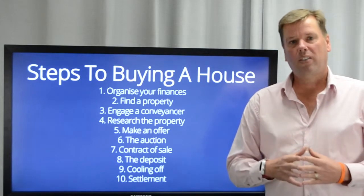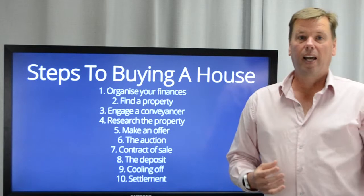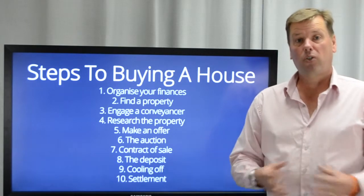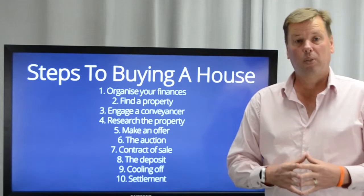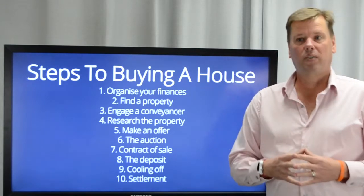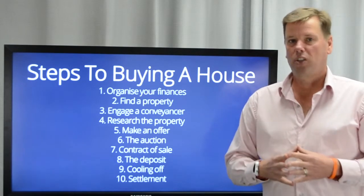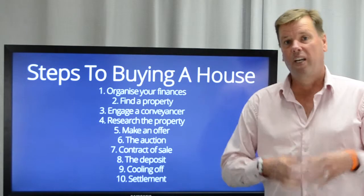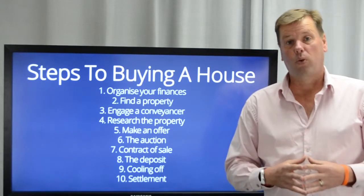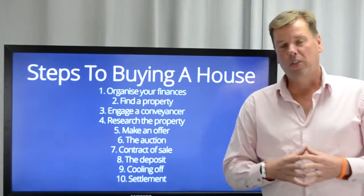Then we have the contracts of sale. If you're building, you might have a land and house component of the contract of sale, or if you're buying an existing house or one that's just been completed, you'll have one contract of sale. It can be a little bit of an onerous process, so don't let that deter you, but there can be quite a few signatures and there is a lot of reading involved. Again, a buyer's agent will go through all of that with you and make that process easy.